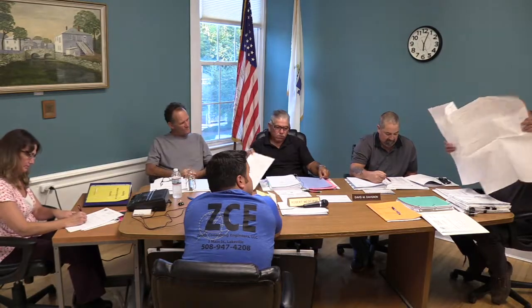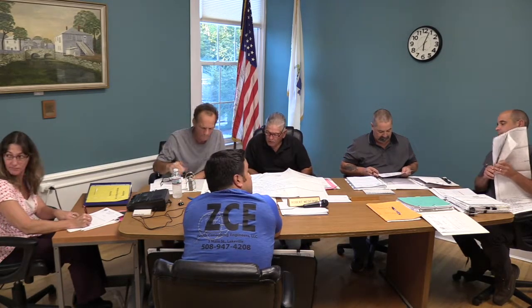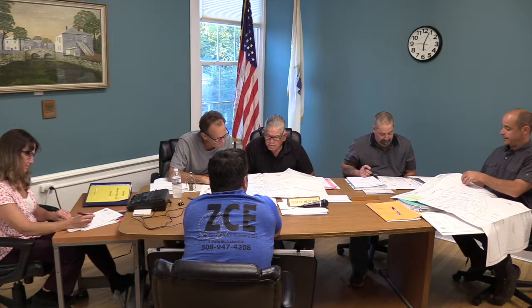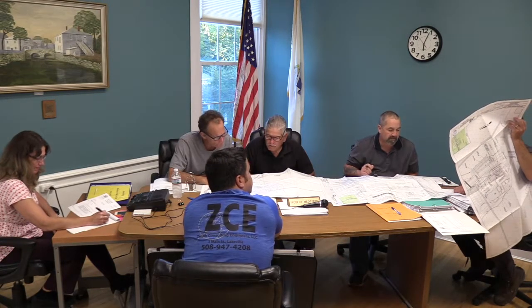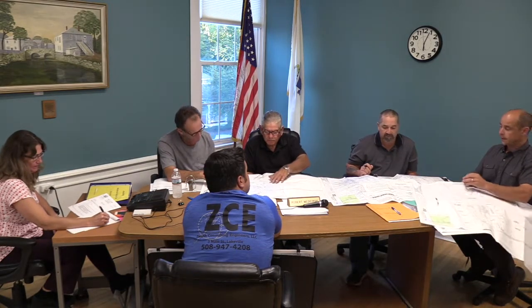There were a couple of changes that we had asked for. One of them had to do with a suite, which we made that correction, and the other one had to do with the retaining wall that's out front here. So the suite was originally a 90, and he's modified it to be a couple of 45s, which is basically what we were looking for. In the top left-hand corner on sheet two.